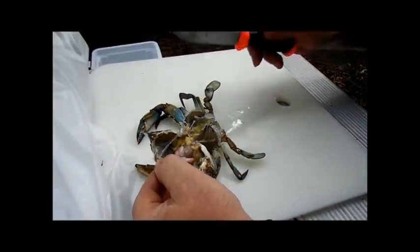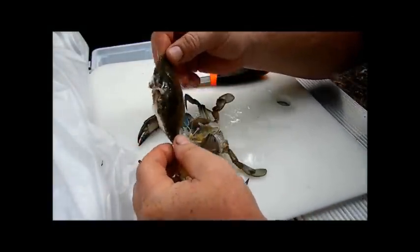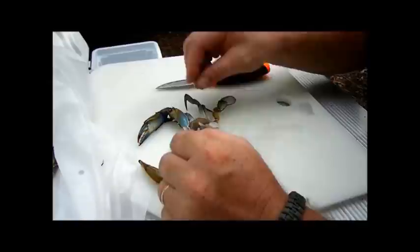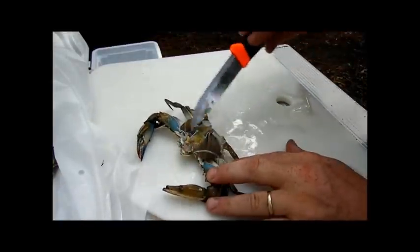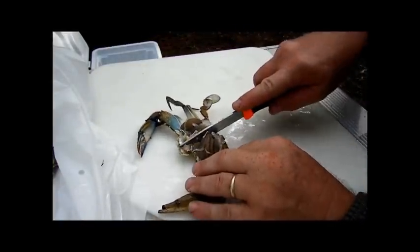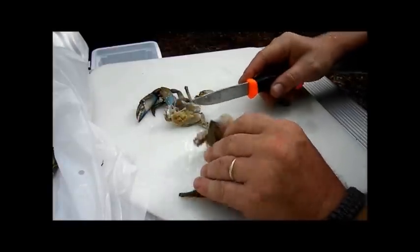Now, you're probably thinking that's the most disgusting thing I've ever seen, but it's the most humane way of doing it. Their brain's up in here. They're no longer feeling anything at all. All right, these are the gills right here. We want to scrape them off, but not yet. Next step, what I do is I'll cut right down the center. All right.